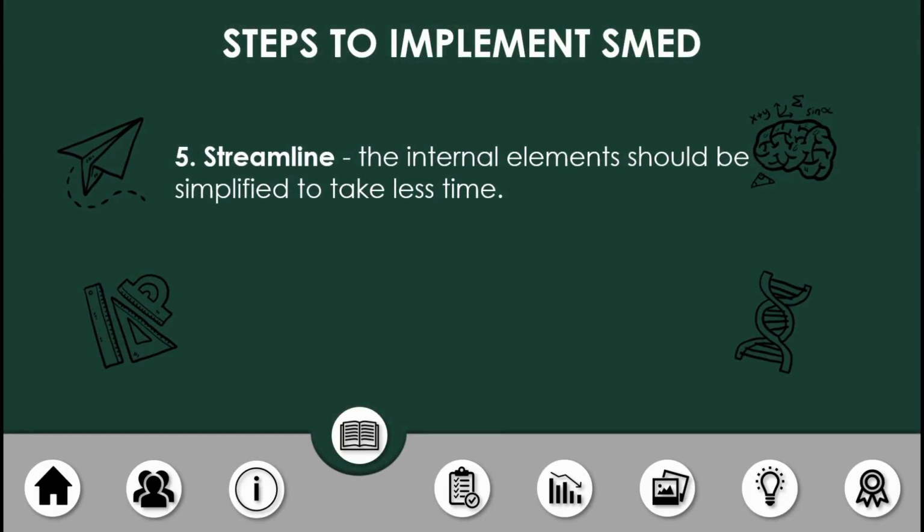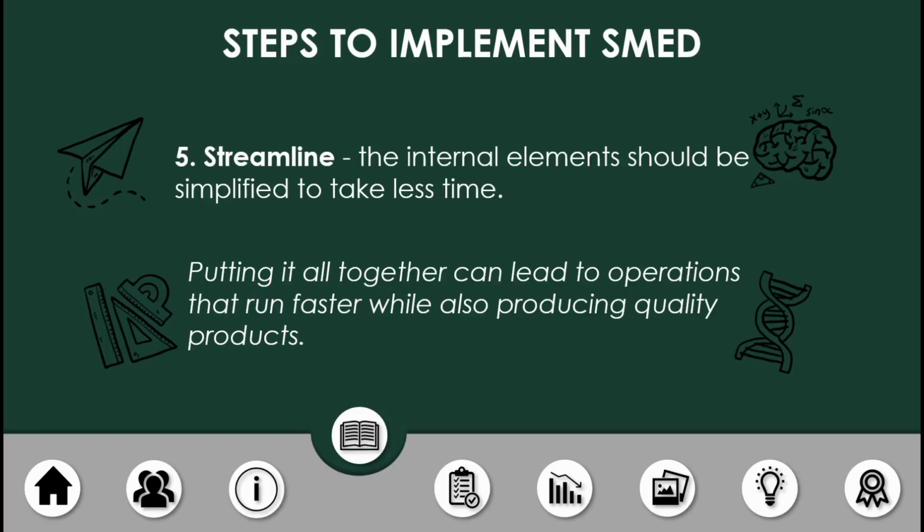For the final step, which is to streamline, the internal elements should be simplified to take less time. So this also involves new equipment or modification of existing equipment to make changeovers run smoother and faster. So kung aling equipment yung nagpapabagal, palitan na or i-modify, at kung alin yung nagpapabilis sa operation, the company can use that. So in conclusion of applying these steps, operations will run faster while also producing quality products.